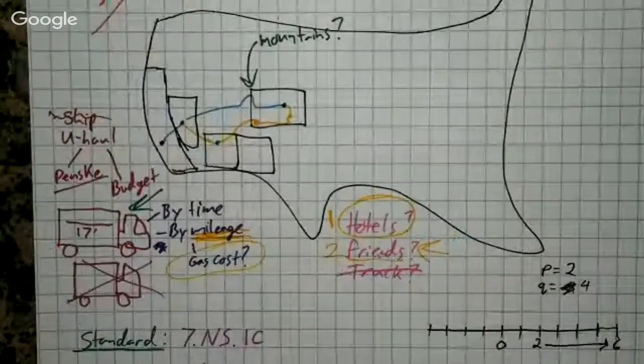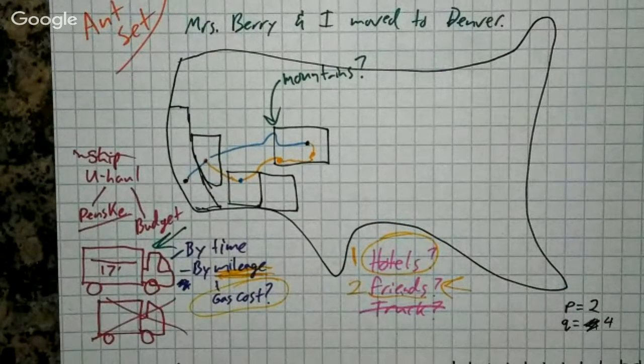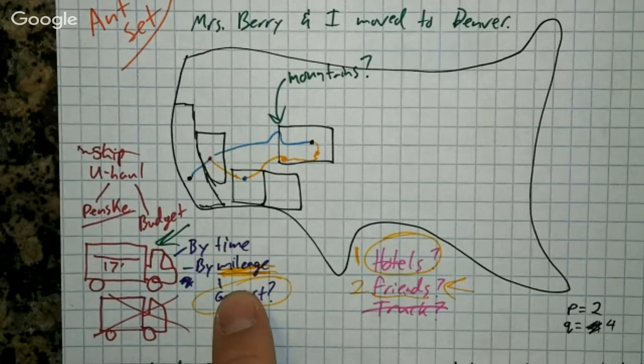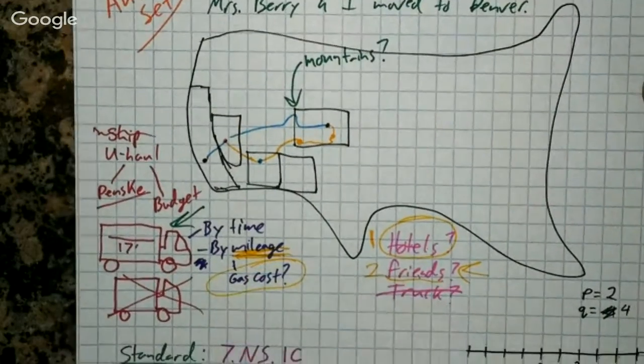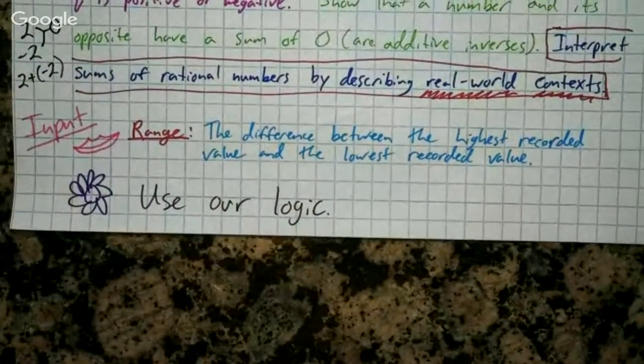Just like up here, Ms. Barry and I decided to do this. It is a huge task to try and move your entire life to a different state. There's a lot of different things you have to think about, a lot of different things you have to choose between, a lot of different ways to find your answer. Same thing with what we're doing right now. We're going to use our logic and we're going to find the answer.